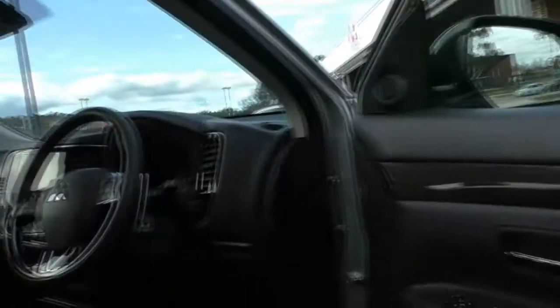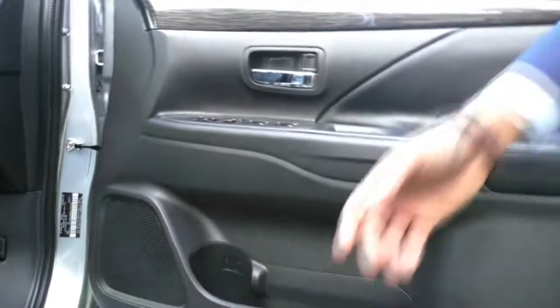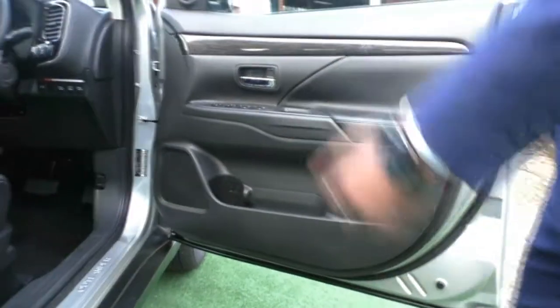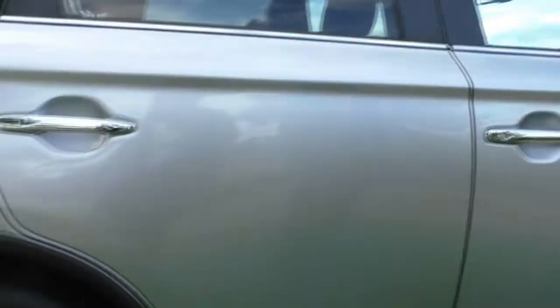Now one other thing, it does have the Outlander scuff plates just here, which do look very nice when you open the door, and quite often what you see is a lot of damage along the door here when people kick the doors open and scuffing, but as you can see, the previous owner was very careful with it, and there is no damage on that door, so you know the car's been looked after really well.